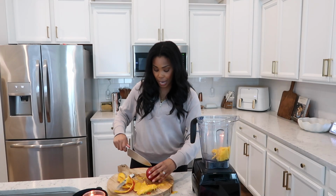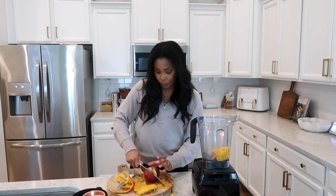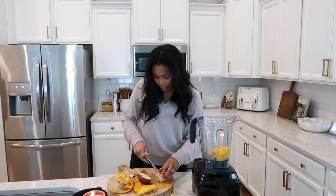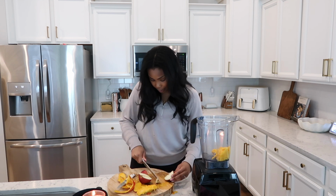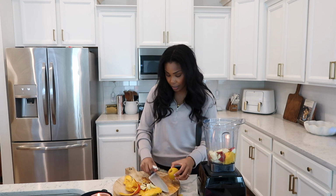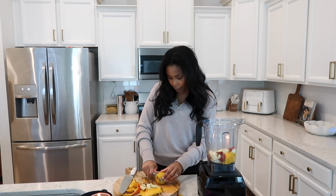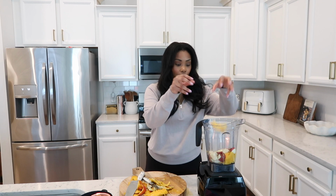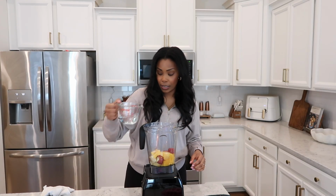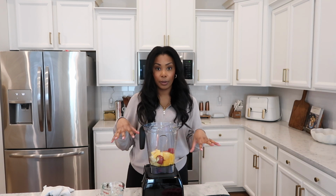So I chopped the mango. Now I'm going to just chop an apple. And you just want to make sure you don't get any of the seeds or the core of the apple because dogs cannot have that whatsoever. But yeah, you can really use any kind of fruit that you like. Just make sure it's dog friendly. Okay, adding the orange in there. So I'm just gonna add a splash of water. You just need enough so that everything blends.